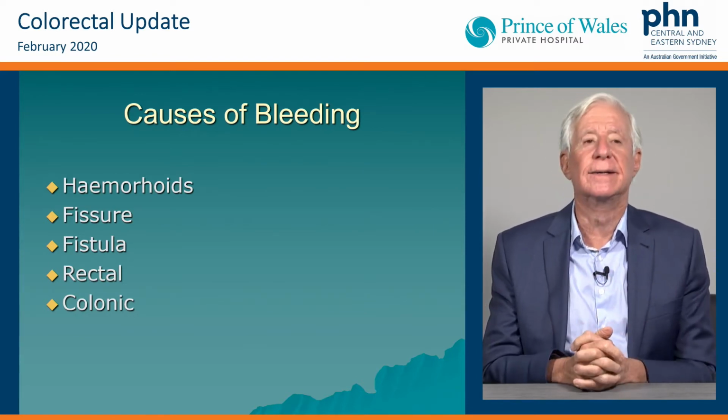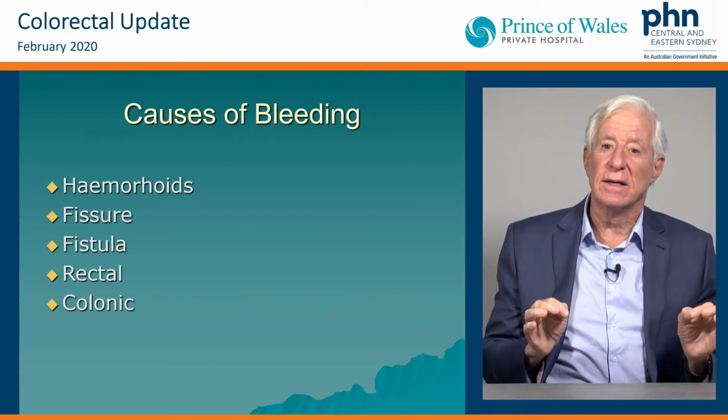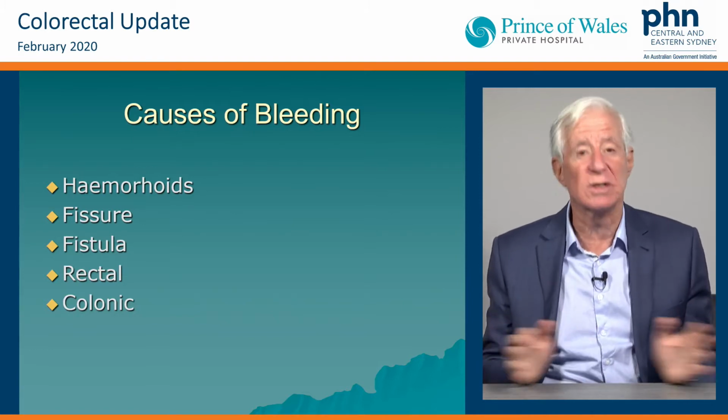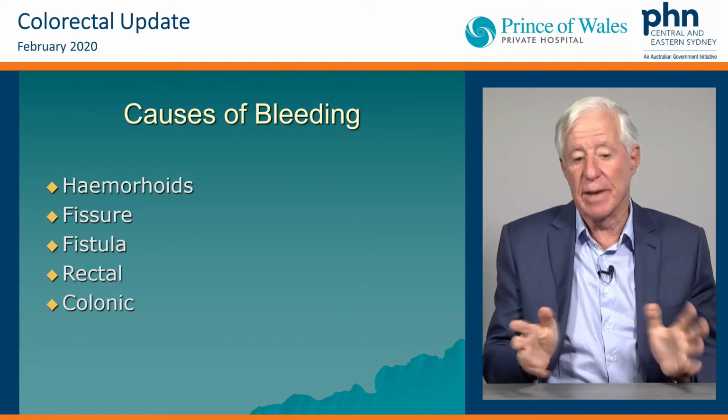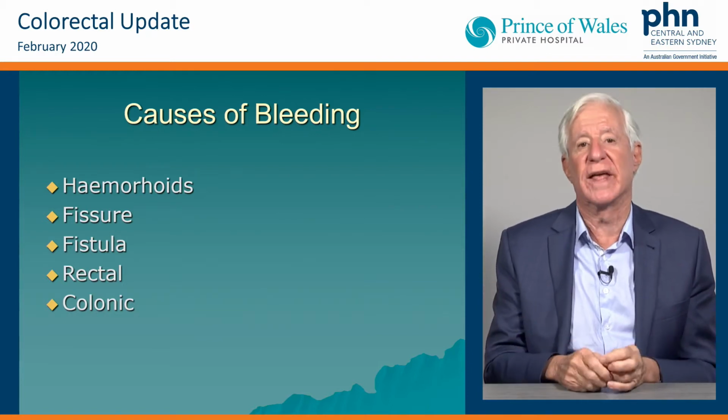posterior midline. And they're always painful because there's a tear, and most of us will get a little tear at some stage due to hard motions, no big deal. They get better. And a bit of ointment or nothing will let that settle.